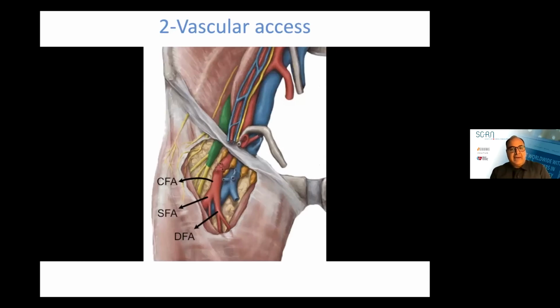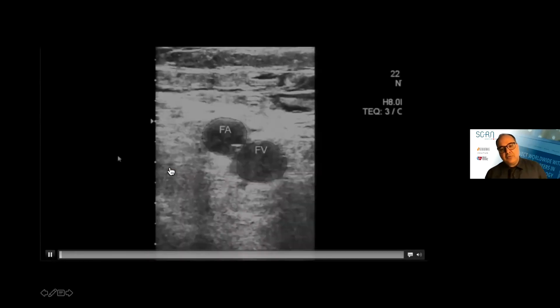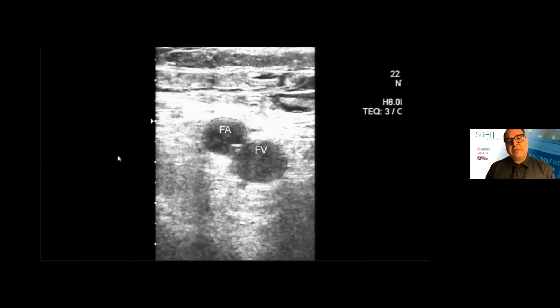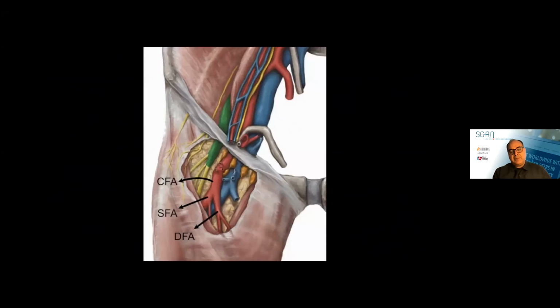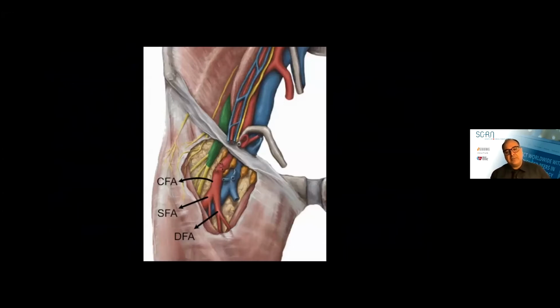The first part is access. To me, the access is very important because the most common cause of complication with the EP procedure is groin complication. Generally speaking, we look at the ultrasound and we can see the femoral artery and femoral vein. But what we don't have when you don't use fluoroscopy is the landmarks to guide you to the level where you have to get the puncture.